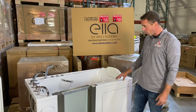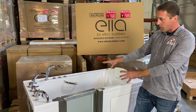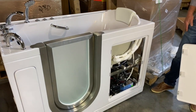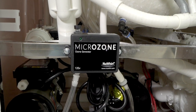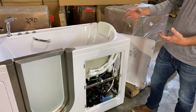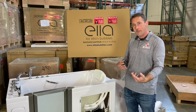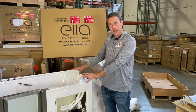Some other things that are worth mentioning are in our water system that comes standard with our water jets, which we can actually show you behind this panel. One is an ozone generator. So when you turn on your water pump on our bathtub, it's actually going to be injecting ozone into the system. And what does that do? It keeps all your lines sanitary. Make sure that when you turn your bathtub off, you have confidence that there's not going to be any bacteria growth in the pipes while the bathtub's sitting empty.